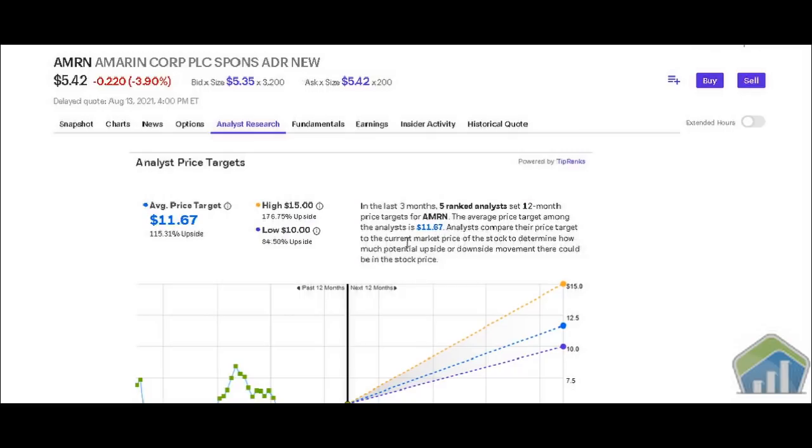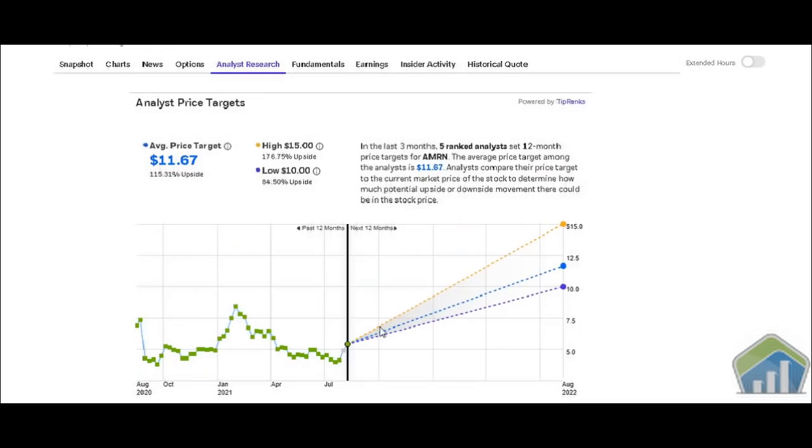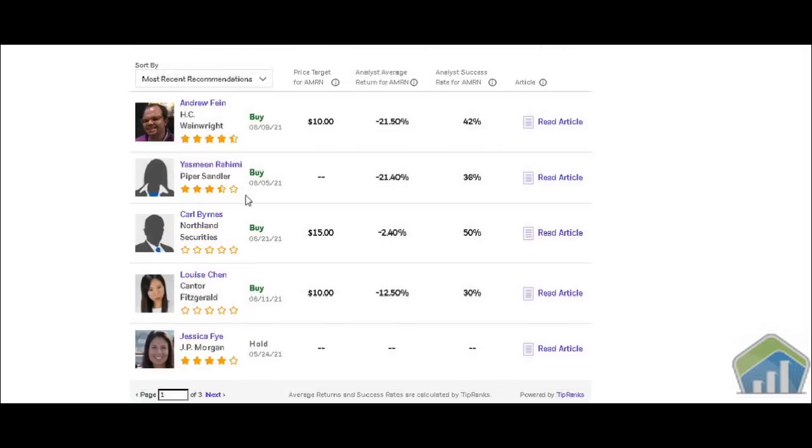Analysts compare their price targets to the current market price of the stock to determine how much potential upside or downside movement there could be in the stock price, right? So as we scroll down, we have this gold line right here, which represents the $15. The blue line represents the $11.67, and the purple line represents the $10 low. As we scroll down, we also get to see the different analysts right here on the left side and all their different buy ratings, right?